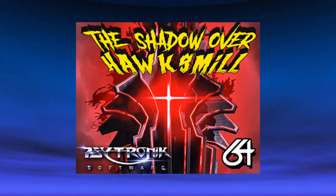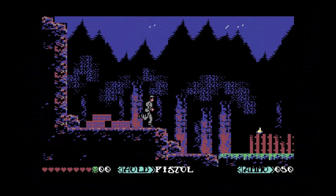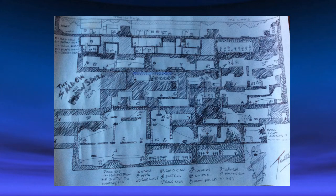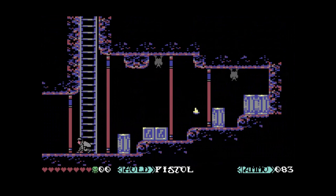And last but very not least is my personal favourite game of the year for 2020, that being The Shadow Over Hawksmill, a brilliant flip-screen horror adventure game in the H.P. Lovecraft mold, with elements of The Legend of Atlantis and a massive cool and intriguing story as well, and a brilliant world to explore and solve. It's just an excellent piece of work. The atmosphere with the rain and the dread-like tones of Sol Cross's most atmospheric score make it a total winner in my book.